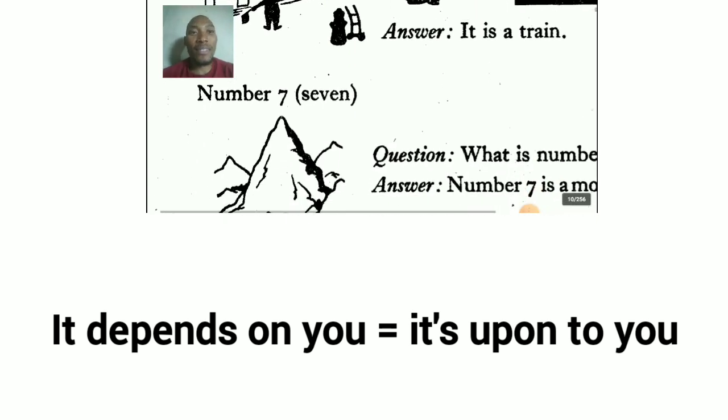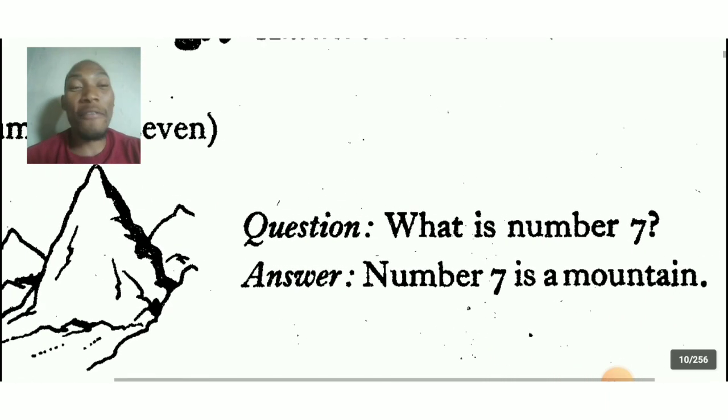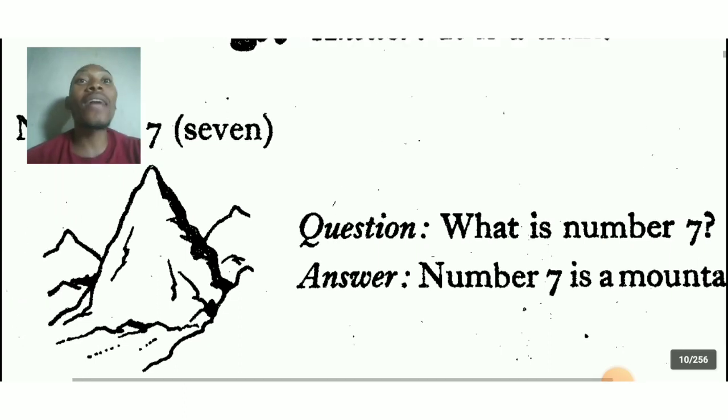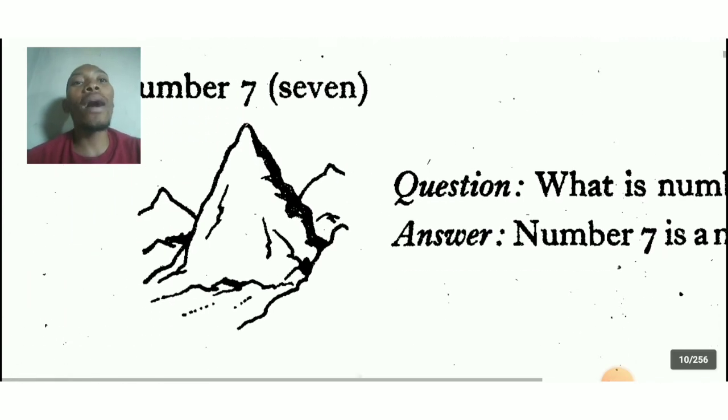Let's go to number 7. Question. What is number 7? O que é número 7? What significa o quê? O que é número 7? Answer. Number 7 is a mountain. Resposta. Número 7 é uma montanha.